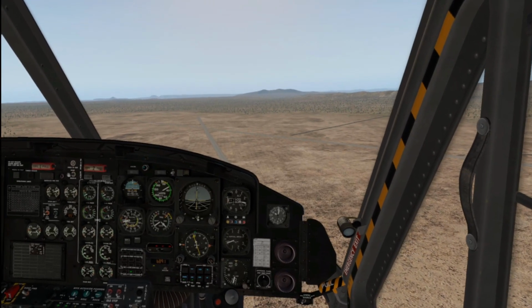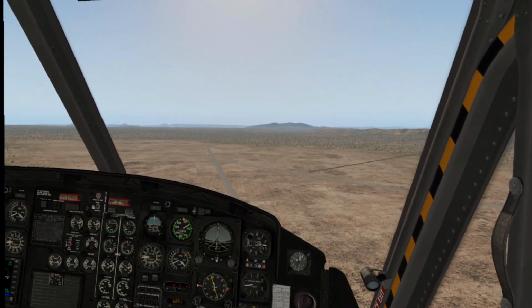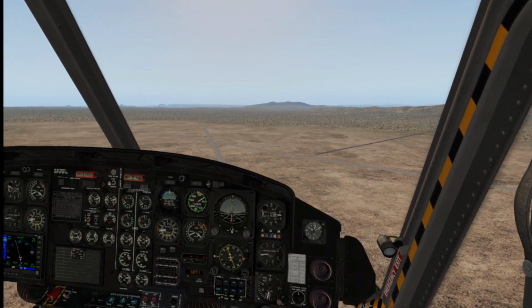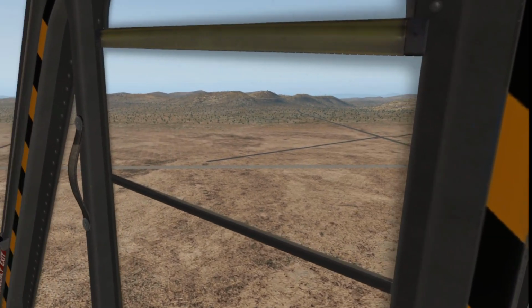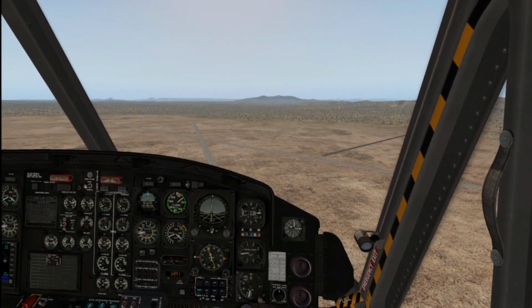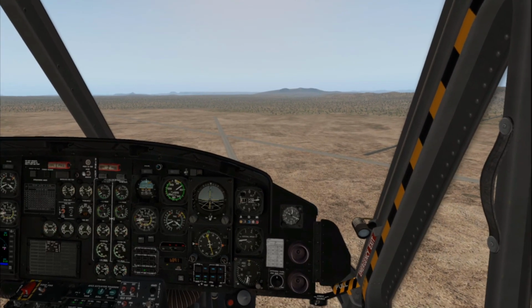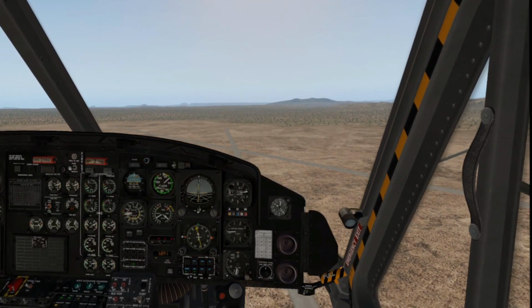This first leg nets us just almost $2,000 in FSEconomy, as will the final leg. But as you can see, it's just a couple gravel, or I think they're gravel runways. There's no markings on them.